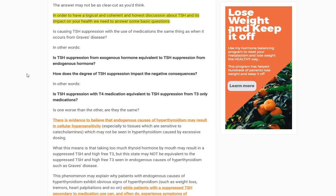The second thing is, how does the degree of TSH suppression impact the negative consequences? Let me just go on and then we'll talk about this. Is TSH suppression with T4 medication equivalent to TSH suppression from T3 only medications? So we've already run into several problems here. Whenever doctors refer to TSH suppression, they just generally refer to it as a bad state, regardless of how you got there. I don't think that's fair. We need to talk about the differences in all of these situations.